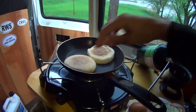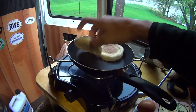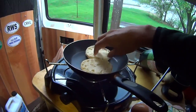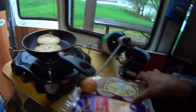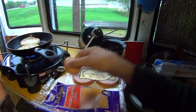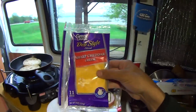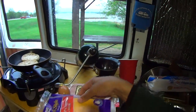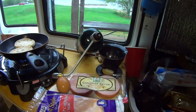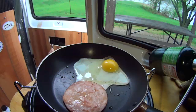Well, this morning we're gonna do an egg muffin. So I got an English muffin here. Gonna get that nice and toasted. Then I'll use the same pan to heat up my Canadian bacon, and then cook my egg. Then I got a slice of cheddar cheese to add on top. So it should be a good little knockoff of the famous McDonald's Egg McMuffin.